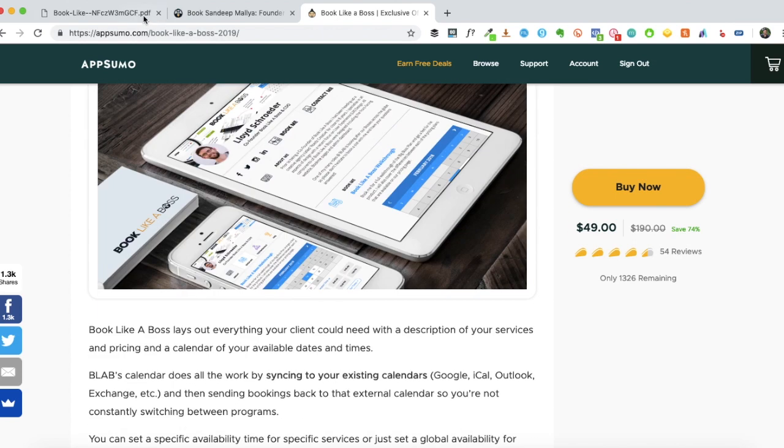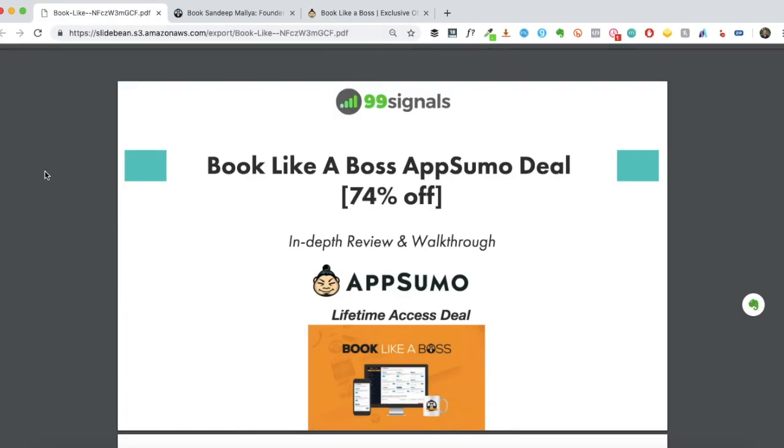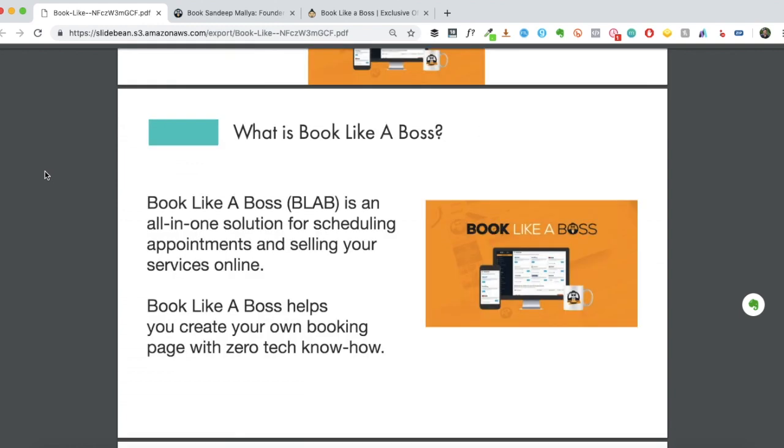Now let's get started. In typical AppSumo fashion, you're getting lifetime access to Book Like a Boss for $49. Before we deep dive into what's included, just a brief summary of what Book Like a Boss is. Book Like a Boss, which has the acronym BLAB, is an all-in-one solution for scheduling appointments and selling your services online. It helps you create your own booking page with zero tech know-how. So you don't need to have any HTML or CSS knowledge to build this page.